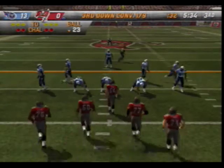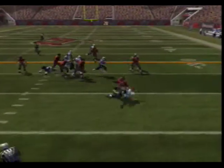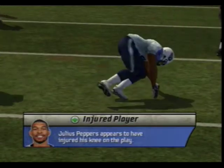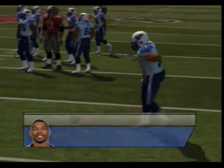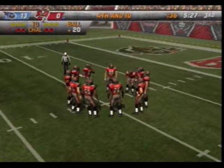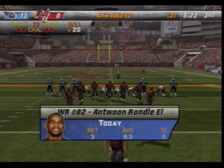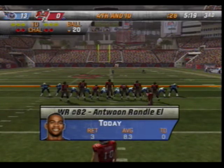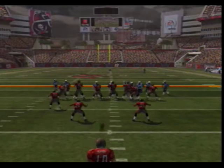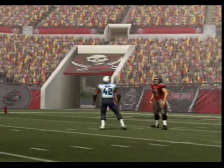Third and 7. Ball on the 23-yard line. The offense has had trouble moving the sticks on third down so far. Peppers drags the ball carrier down behind the line. Julius Peppers looks to be shaken up after that play, and we'll get you a report from the sideline when we get the information. So as we get set for the punt, let's take a look at our returner's stats. So they line up to punt after going three-and-out. This one goes out of bounds.